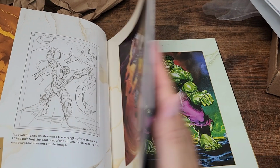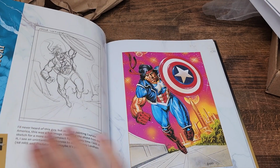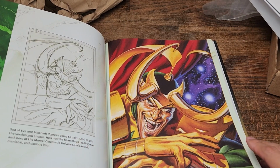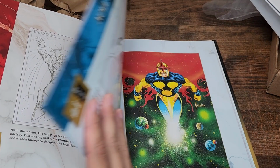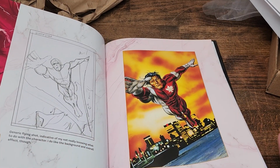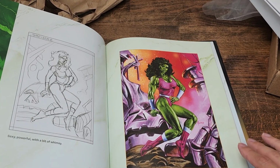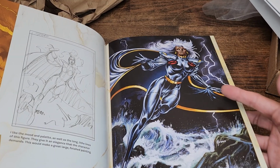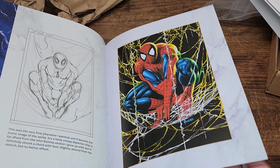Oh man, so good. Loki, Mr. Sinister, Nova. Oh my god, these are just stunning. This artwork, these books, so cool. This would have been great art too. Storm, what an amazing character.